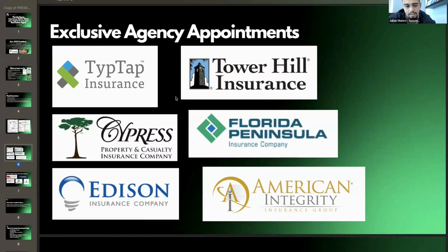Tip Tap, Tower Hill, Cypress has been really good for condos, especially high rise condos. They've been very, very competitive. They're probably the best right now for high rise condos. And then Florida Peninsula and Edison. American Integrity, if you do any brand new builds, like Lennar, Onyx, DR Horton, and especially up north too, American Integrity is very, very competitive.